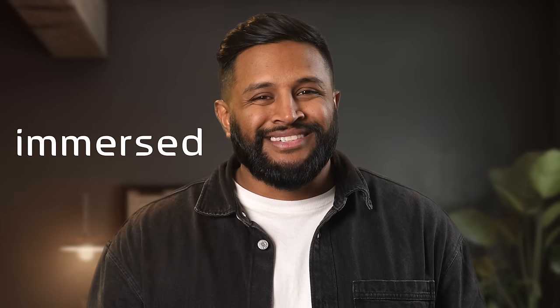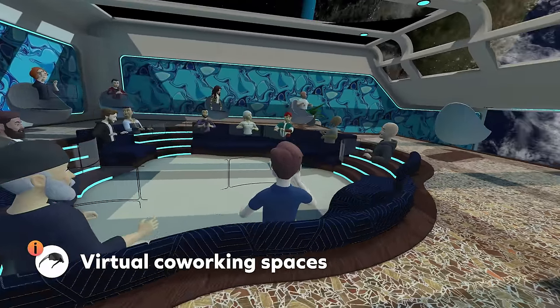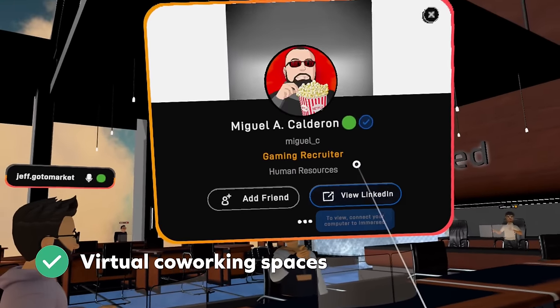I mean, the Vision Pro will have co-working, thanks to Immersed. Visor will allow you to join virtual cafes or co-working spaces similar to WeWork. Here you can meet and work alongside people from all around the world, allowing you to network with other professionals without even leaving your living room.